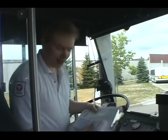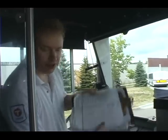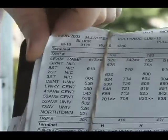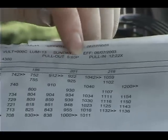All right, here I am in the driver's seat. All our bus work is shown on our paddle board. This is our paddle board. Can you get a shot of this? This is our whole work. I'm on the Route 10, the Grand Central bus. Actually, it's not Grand anymore, it's just Central. And this is my time that I leave the garage.